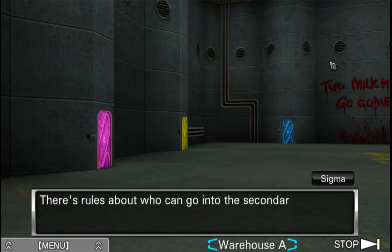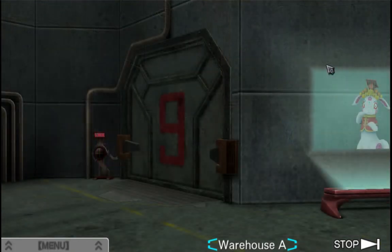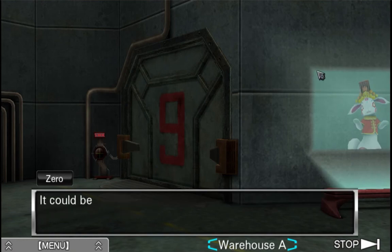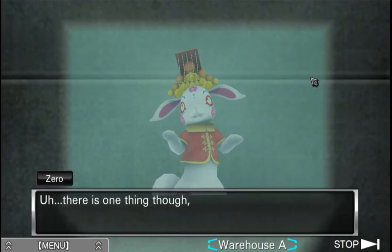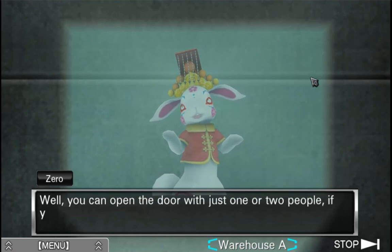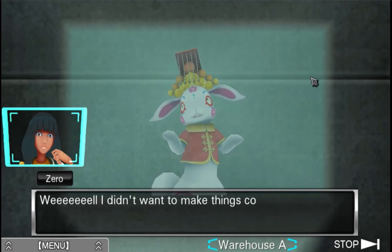There's rules about who can go into the secondary doors, right? Like, you have to have 3 people, exactly. Yeah? So? What about the number 9 door? Are the rules the same? Nope. There aren't any rules about how many people can go through that door. It could be 1 person, or 2 people, or even all 9 of you. There is one thing though, Siggy. All that stuff about how you have to have 3 people to go through the secondary chromatic doors, maybe it's not 100% true. What? What do I mean? Well, you can open the door with just 1 or 2 people if you want.